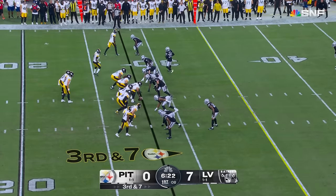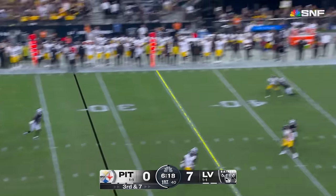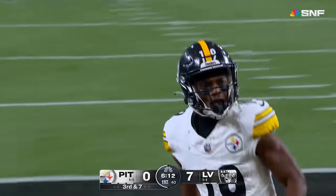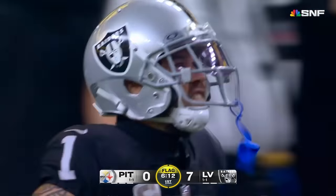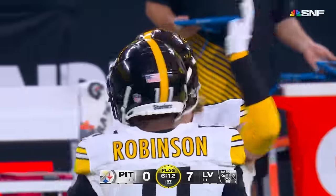Steelers take over. On third and seven, Pickett drops, firing deep downfield, streaking is Calvin Austin, who's got it, and he's got it all. Touchdown, Pittsburgh, but there is a flag back near the line of scrimmage. The speed of Calvin Austin, 4.32, track star.